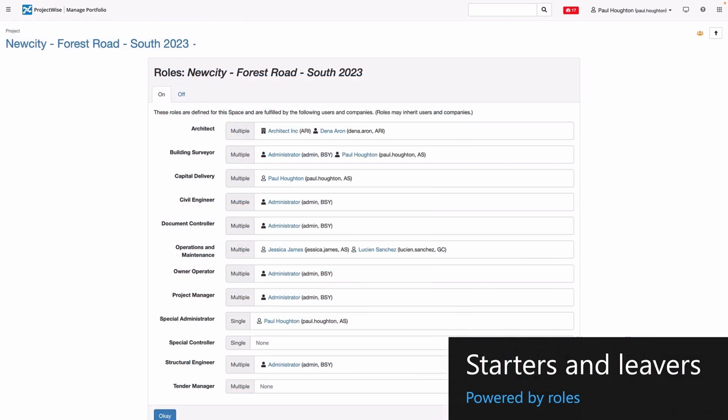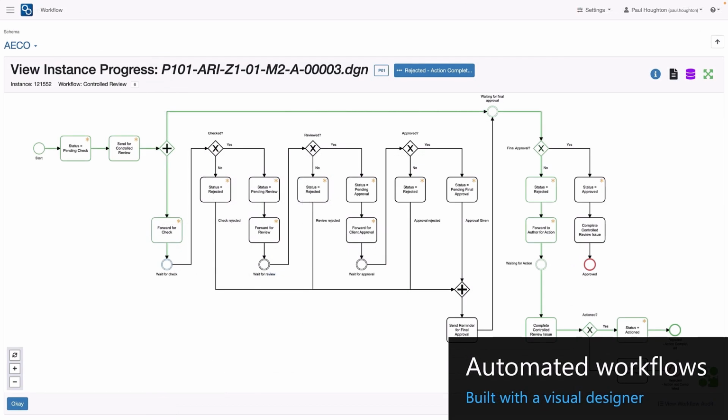And we all know in the real world, a project has starters and leavers coming on, leaving the project all the time. And so because we're powered by roles with our distribution and task system, it means that a project manager can leave, a new one can come on, and they can pick up where the old one left off. And this is all driven by automated workflows that can be built with a visual designer, really allowing you to implement your business processes for your documents.